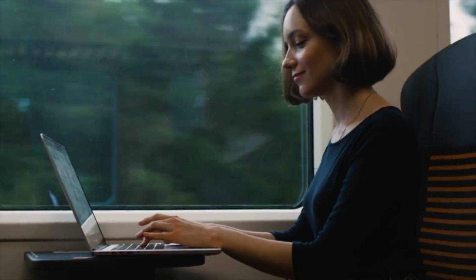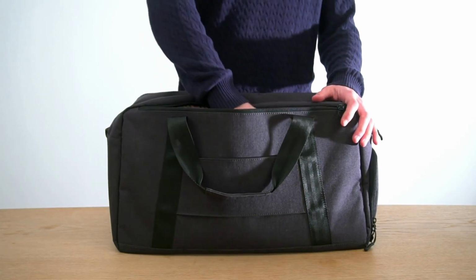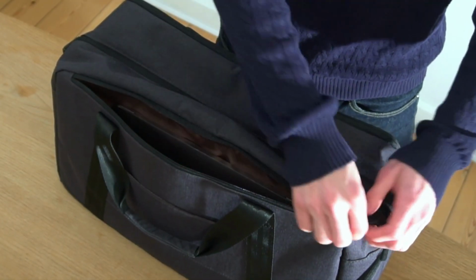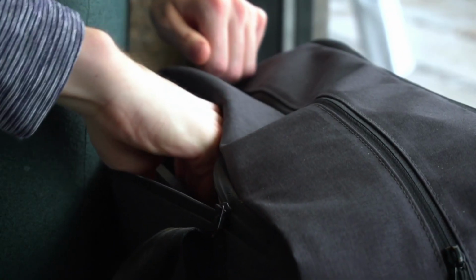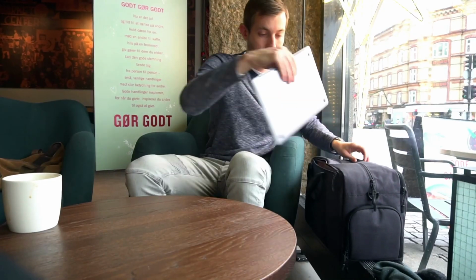Most people bring their laptop or iPad when they go on a trip, and we do too. So instead of having to carry an extra bag, we wanted the duffel to be able to hold up to a 15-inch laptop in a protected and padded compartment. You can easily reach your laptop or tablet from the protected sleeve.